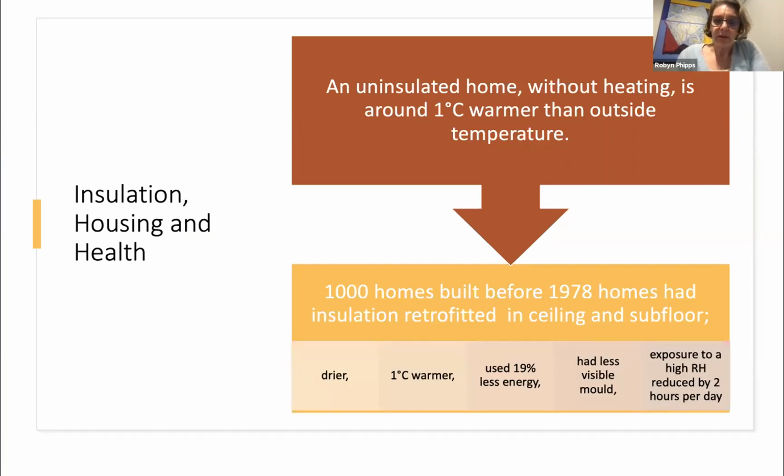Quite some years ago, the Hikainga Oranga Healthy Housing Research Group did what was then a landmark study on insulation, housing and health. In this study, they took 1,000 homes that were all built with minimal insulation, and they retrofitted insulation in the ceiling and the subfloor where they could get access to it. What they found was that prior to insulation, an uninsulated home is about 1 degree warmer than outside. So if it's 3 degrees outside tonight, it's going to be 4 degrees in the home without adding any heating.